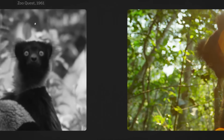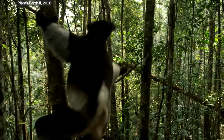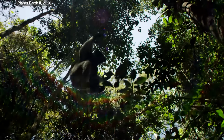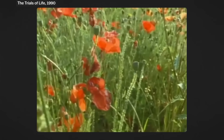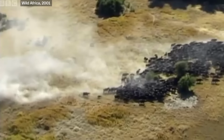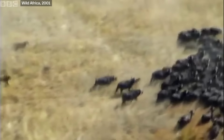56 years later, filming the indri means moving the camera around them and traveling with them through the trees. But the technology they used to do this has only come around in the past few years. The issue is stabilization. You can see the shaking in these rare handheld shots from the BBC's 1990 series, The Trials of Life. Aerial shots had the same problem. And if they tried to zoom in, those bumps just got magnified.